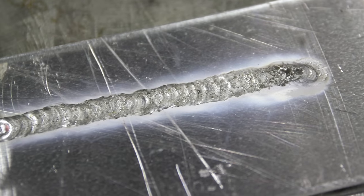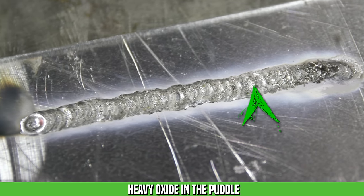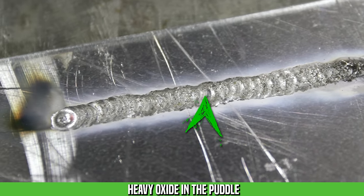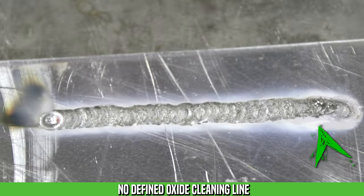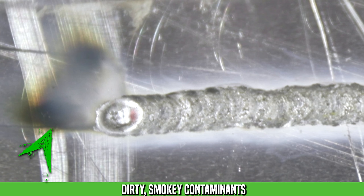So here's a sign that you have bad gas. If your welds resemble this at all, there's a good chance you have bad gas. You have oxides floating in the puddle. The oxide cleaning line looks more like a haze than a definitive line. The weld's dirty, so there's a pretty good chance you have bad gas.